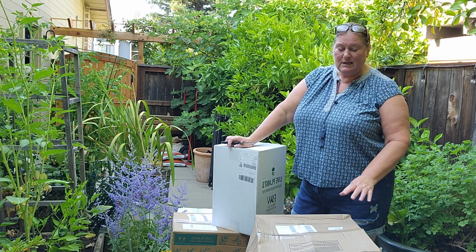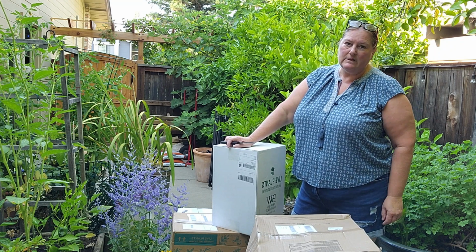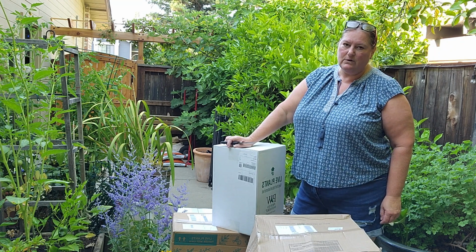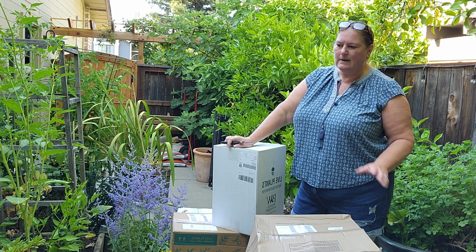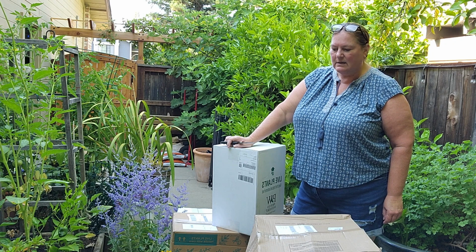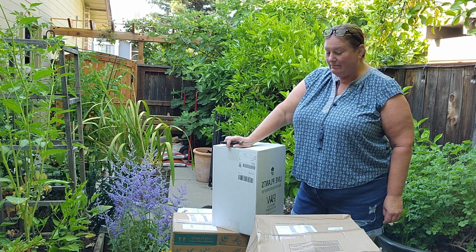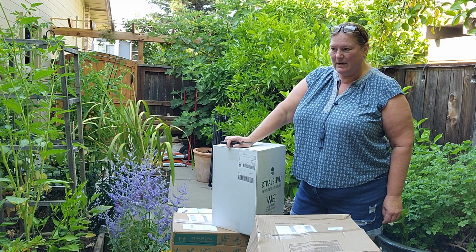Perfect time to plant, because these are going out in the garden or into containers out in full sun, and 108 degrees for newly planted plants is not a good idea. So I'm gonna let them hang out here, and then later next week, sometime when it's nice and cool in the morning, I will plant them up. So I'm excited to share with you what I got.